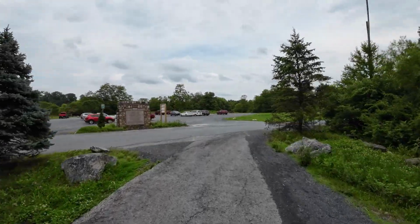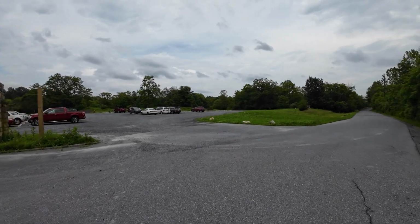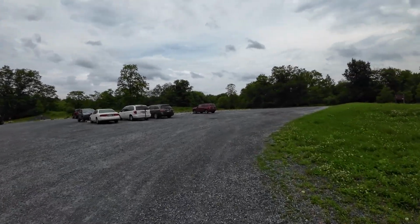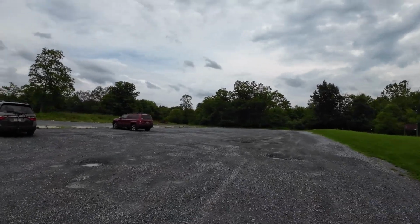We are back in the parking area. But this isn't the end. While we're here, I'm going to go down into Hamburg here and check out something that's close by.